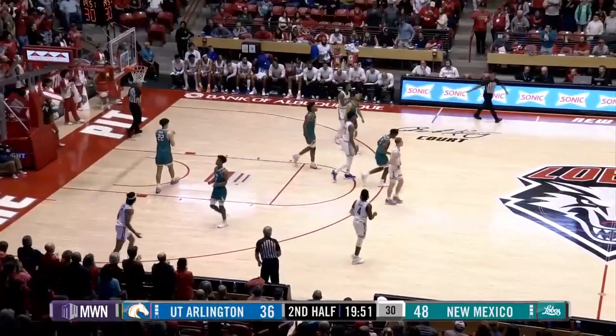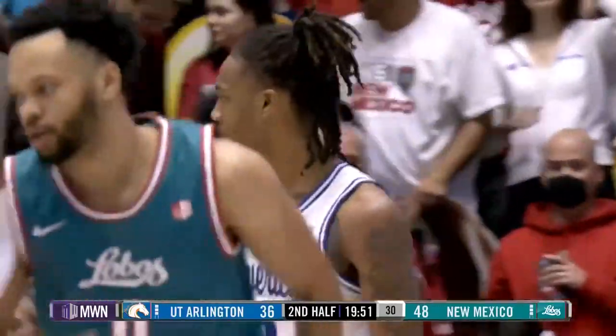Oh, we got a traveling violation. Another Mavericks turnover on the first possession of the half. It's their 9th miscue. Lobos have it.